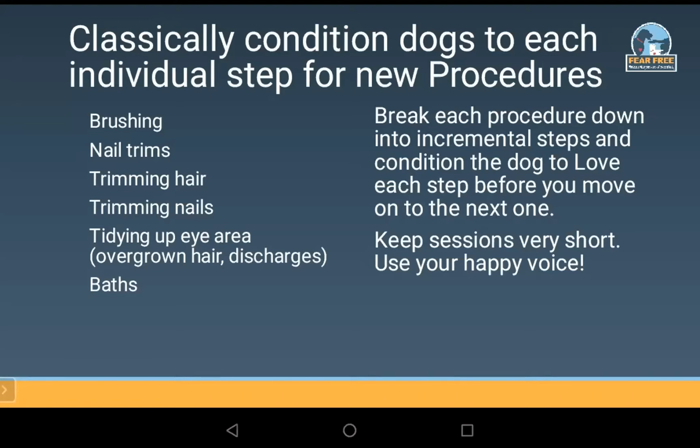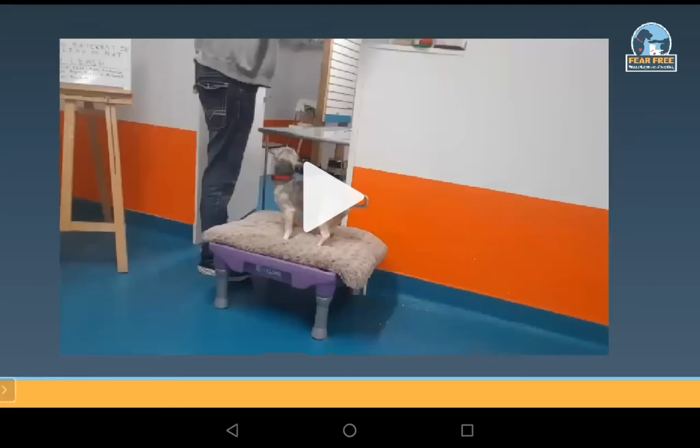So in each step, you want to make sure the dog is learning to accept the experience comfortably, and then you can move on to the next step. The important thing to remember is that the dog decides the pace, how fast we increase criteria. So here's a little video of me working with my buddy Spike.